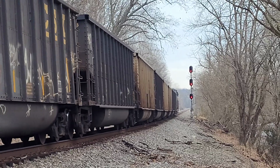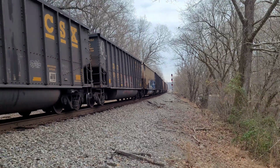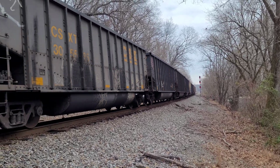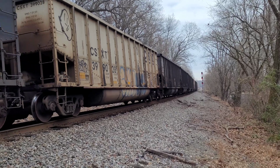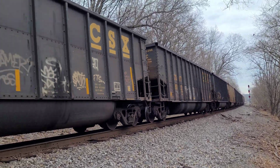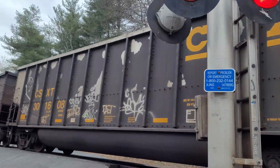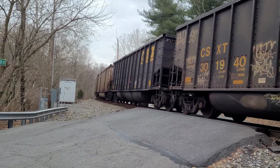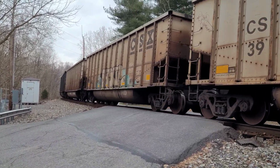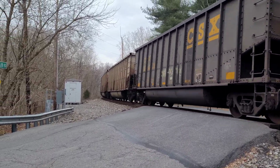Maybe Q372 is right behind it, and Q372 probably has higher priority. I do not know the ID of this loaded coal. I think I'm going to combine the two trains in one video though. Not sure if this train will have mid DPUs or not.